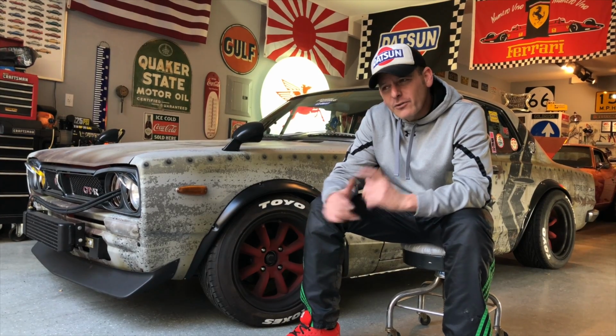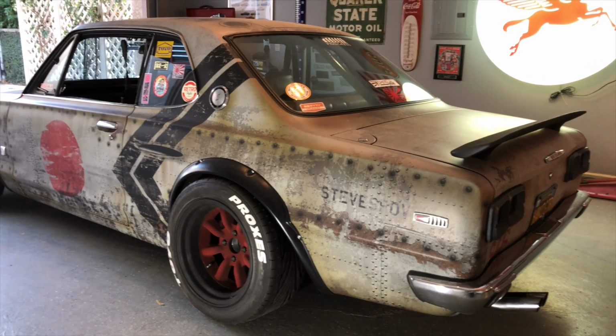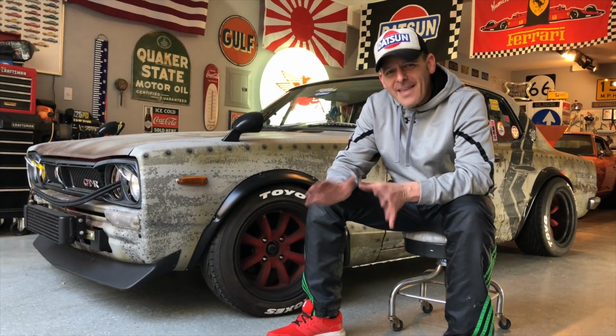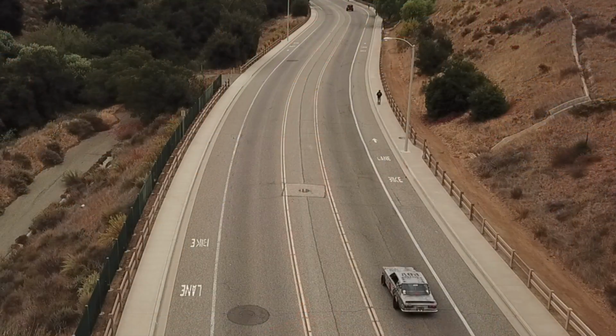But when I got to Japan for the first time in 1993, I started seeing cars that I had never seen before. One of those cars was this. Didn't look like this, of course, but I saw a Hakosuka for the first time, and I never had seen these before. And I said, God, that is a really, really cool car. And I set out that day, I said, one day I'm gonna own one of those.